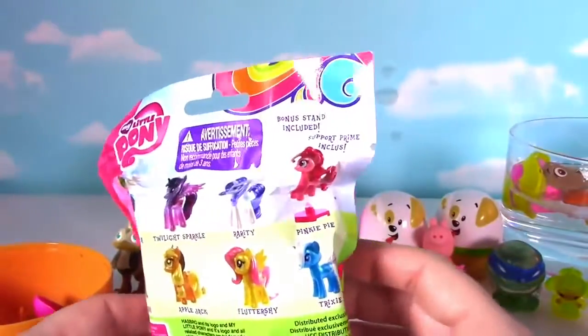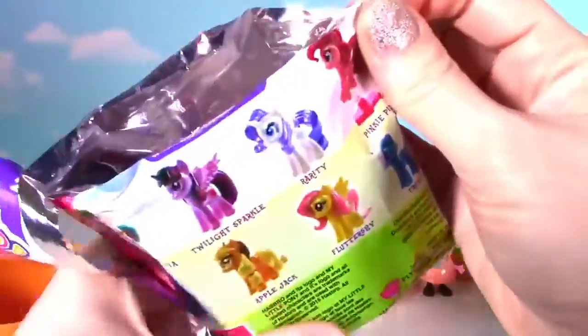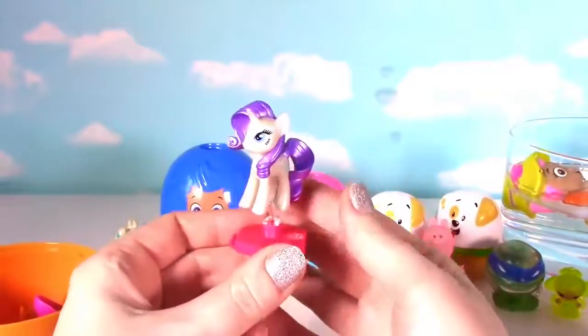Here are all the ones you can collect. Ooh, that would be cool to get Trixie. Let's see who we do have inside. It looks like Miss Rarity. I really like these figures.